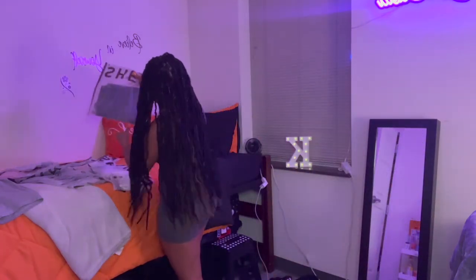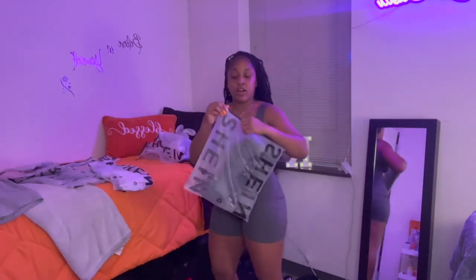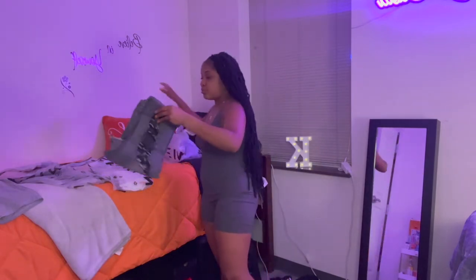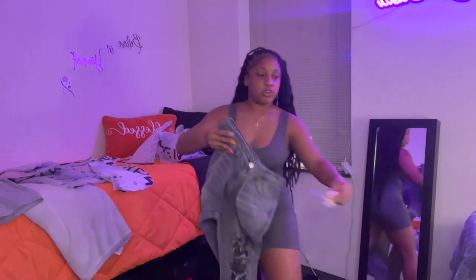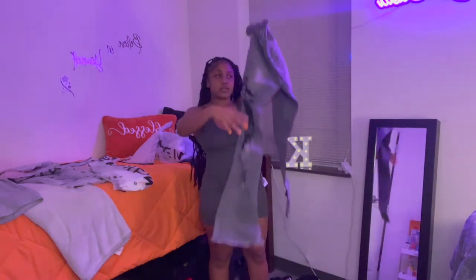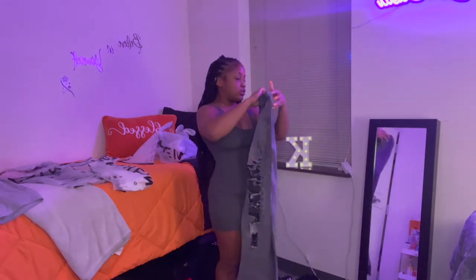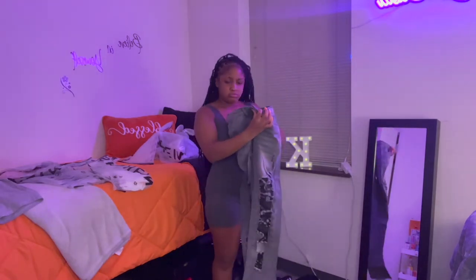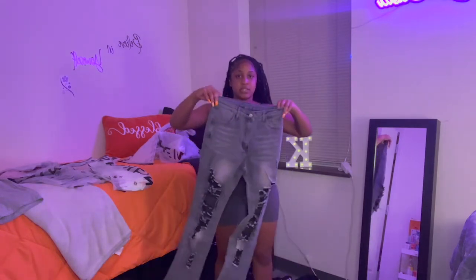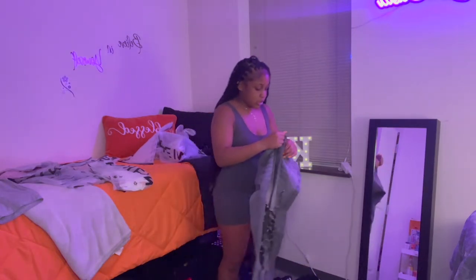So let's see what we have. Okay, so we have jeans right here, y'all. I'm gonna just try these on. Okay, I already have this on. These are some gray jeans with some rips in it, like the bell bottoms at the bottom. These are size medium, which is a US 6, size 6. So I'm just gonna try these on for y'all.